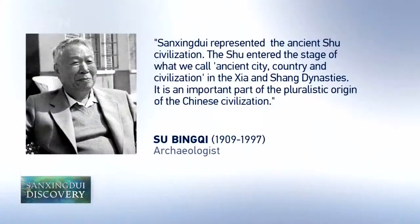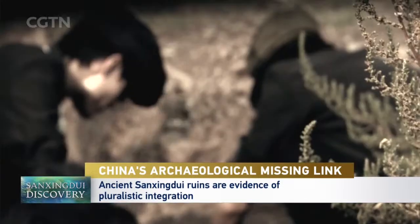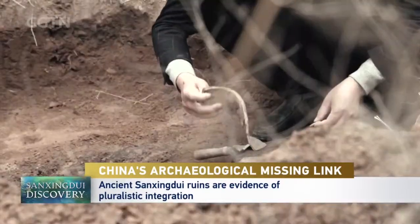The renowned Chinese archaeologist Su Bingqi, who died in 1997, highlighted the importance of the Sanxingdui ruins in southwest China's Sichuan province. Su believed Sanxingdui was once the site of the ancient Shu kingdom, which is said to have emerged around the time of China's first known dynasty, the Xia, which ruled from 2070 to 1600 BCE. Su Bingqi's view has now become a consensus among scholars.